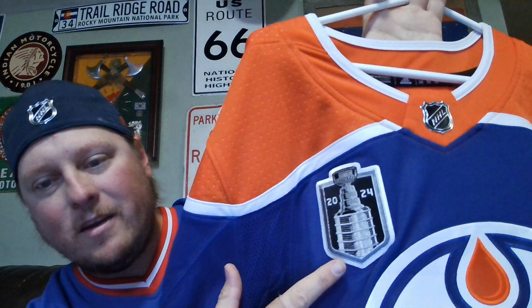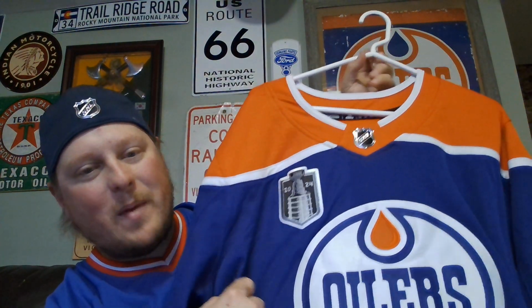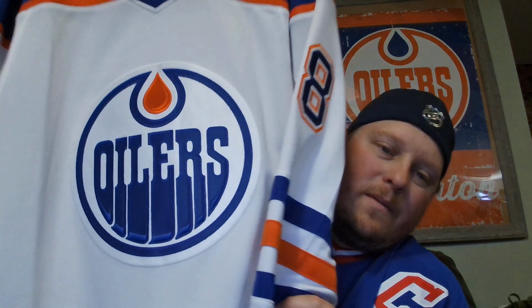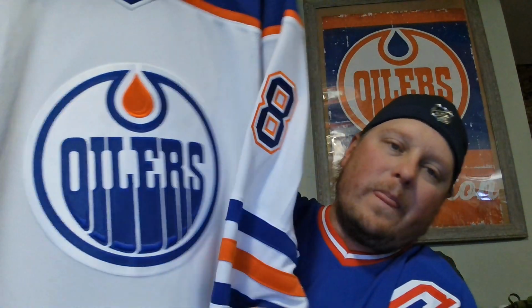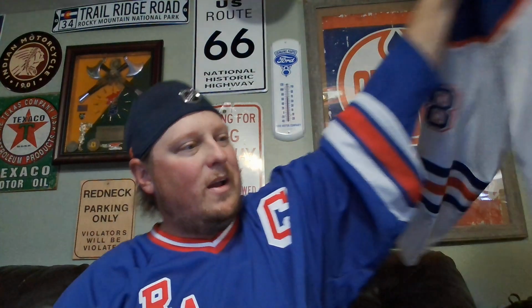Yeah, another reminder of my heartbreak as an Oilers fan, that I had to get one with the cup patch on it. Here's the white version. Same thing, that beautiful logo. This one's a Hyman. Try to speed this up a little bit. We're getting a little long here.